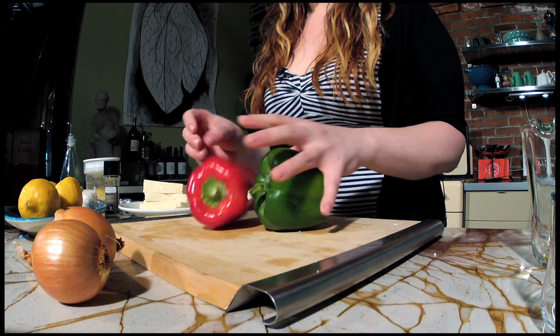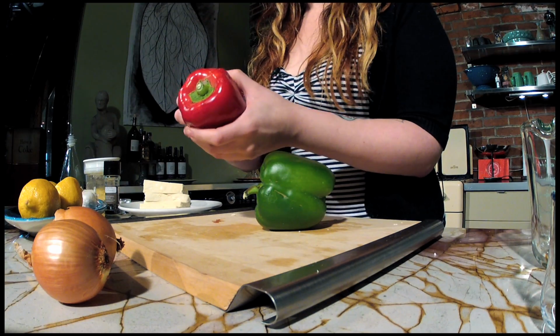Now, if you don't like any of these things, leave them out and substitute something else. But that's what we're gonna use today. So let's get all of these chopped up into fairly small uniform pieces, and we'll set them aside.